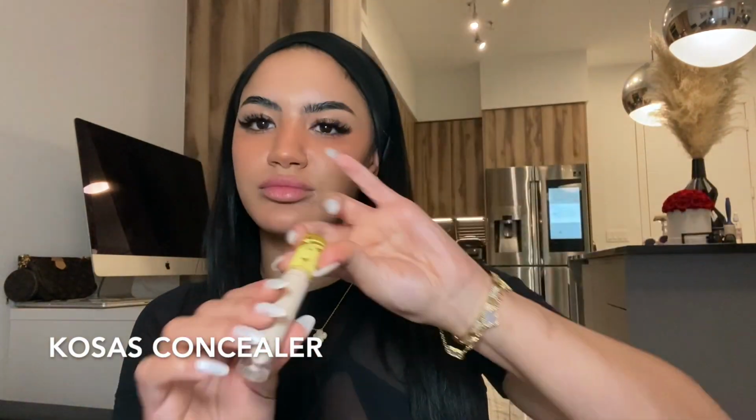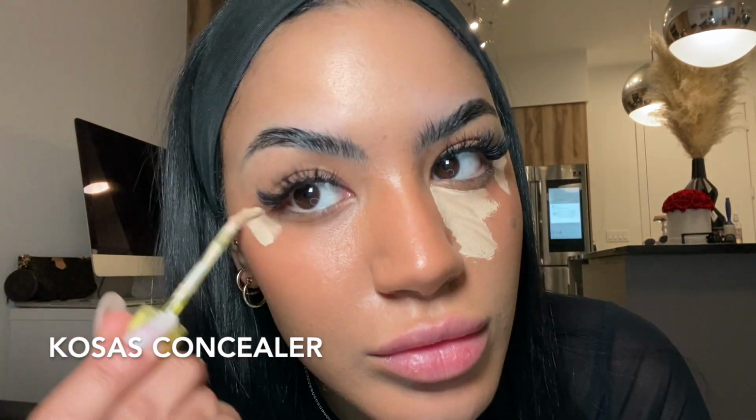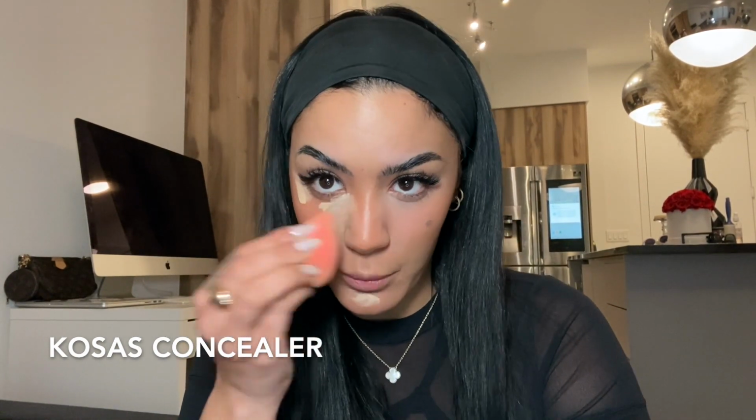Okay, so you're just going to blend it in, and I'm going to use this KOSAS concealer. I don't think I put concealer under my eye yet, so that's going to dilute the crazy blush, and I just need my bright under eye anyway. So we're going to blend that in with a beauty blender as always. Beauty blenders are just unmatched. I'm sorry.